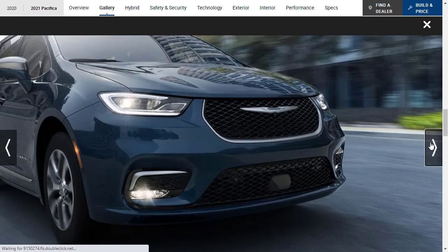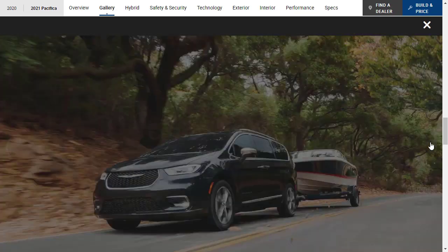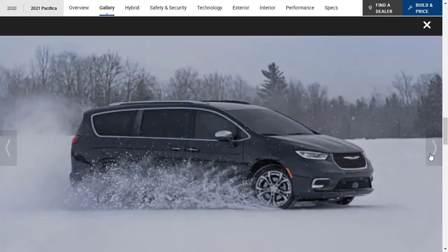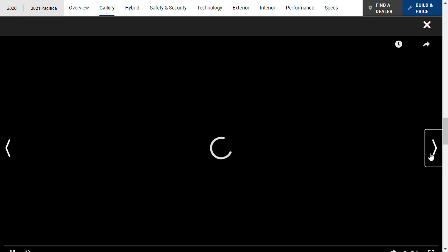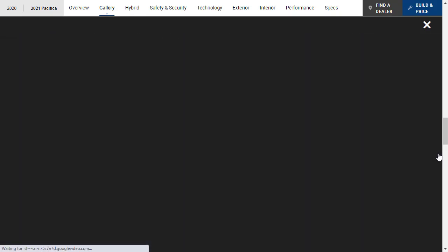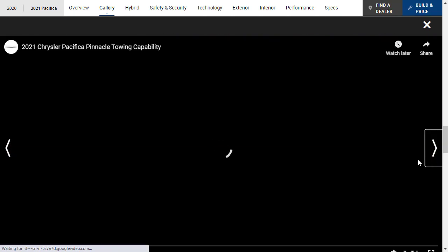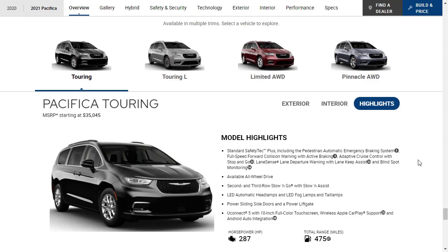All right, let's move on. I think we've seen everything that we need to see. There's some towing. We'll find out about the towing capacity here, of course. Out in the snow with that all-wheel drive system, and I don't think we need to watch the video. And they keep showing us the video. Let's move on. All right, so let's check out these trim levels.